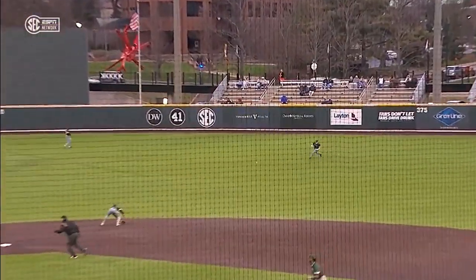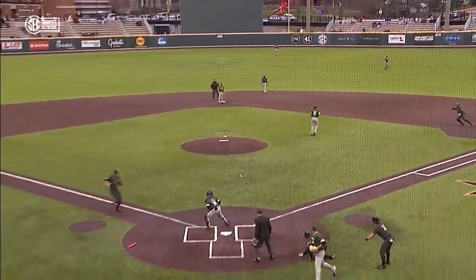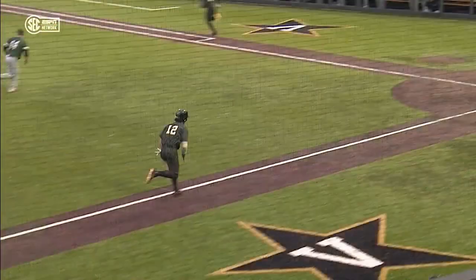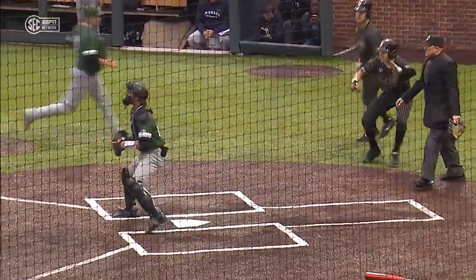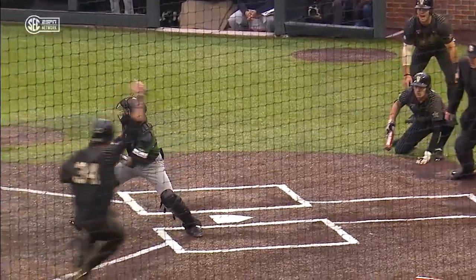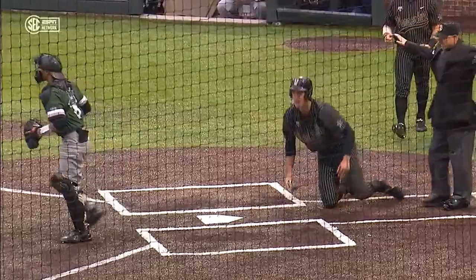So fastball on the outside corner. Ray does a really good job shooting it the other way, and a nice relay from Scott, the right fielder, all the way into the plate. A close play with Duarte. You see here, Spencer Jones just slides that left foot in past the tag.